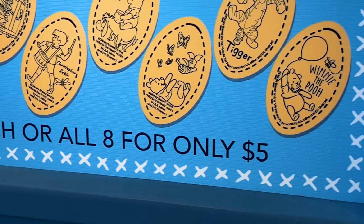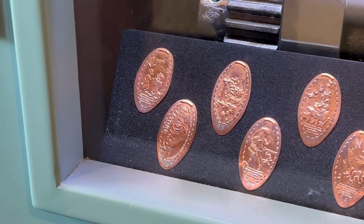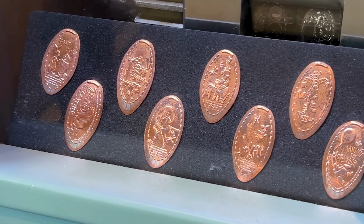The price of these, $1 each or $8 for $5. Not a bad deal. This would be the final result once your penny is pressed.